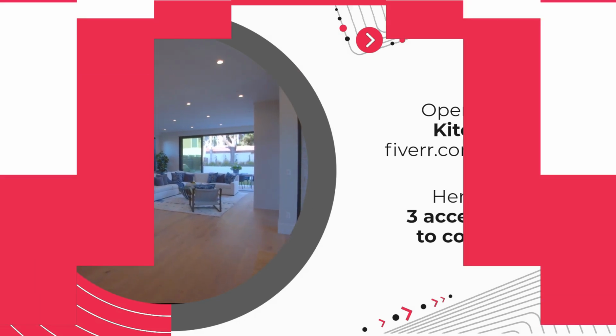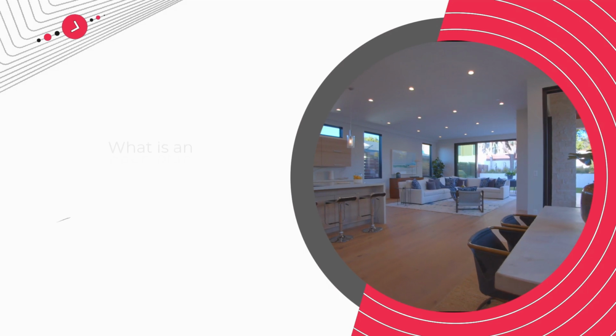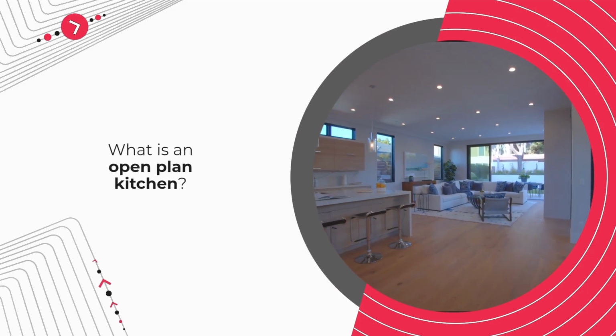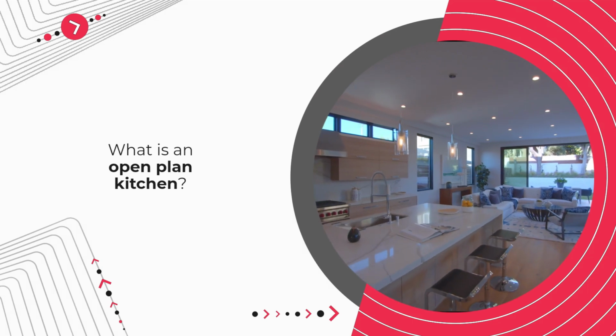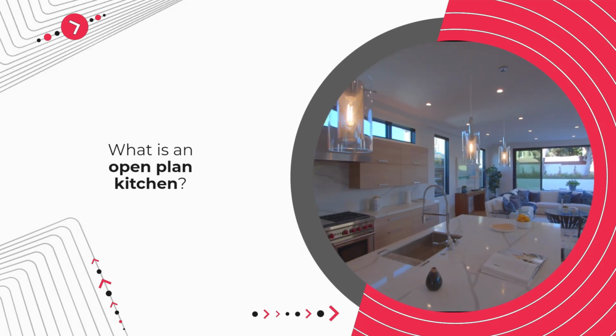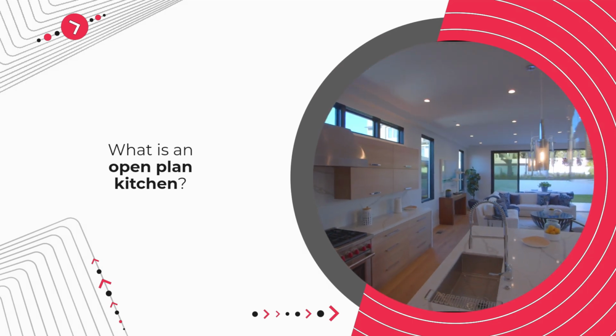What is an open-plan kitchen? An open-plan kitchen is a type of kitchen design where the kitchen is integrated with the living or dining area. This means that there are no walls or partitions between the kitchen and the adjacent space, creating an open and airy atmosphere.